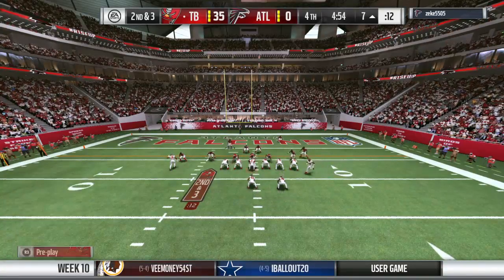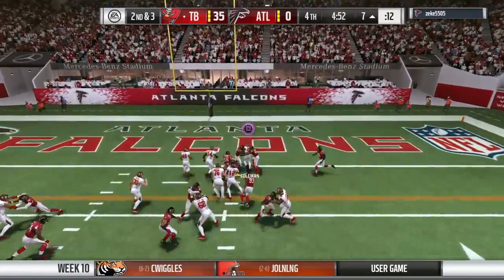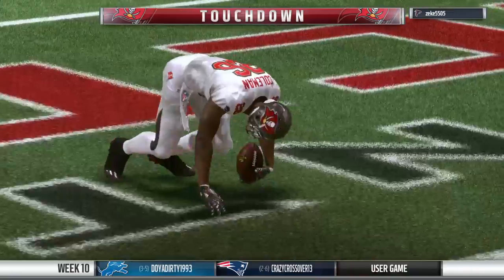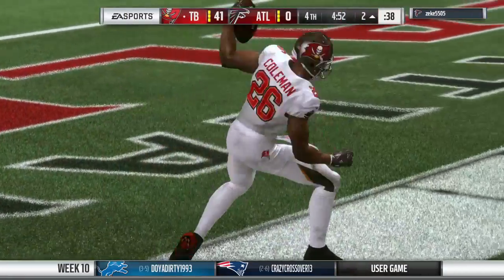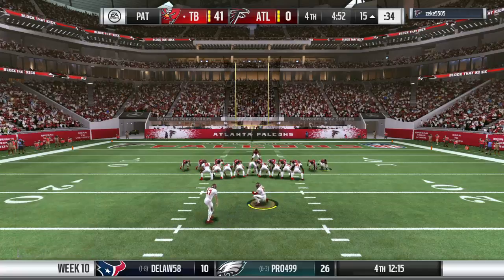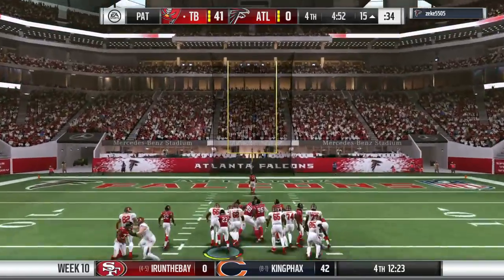They'll bring a receiver in motion left. Coleman, and he's into the end zone for a Tampa Bay touchdown. Tevin Coleman with touchdown number 20 on the year, and this Buccaneer offense is running away with this one.